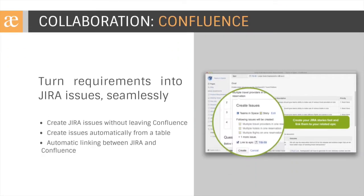You probably already know that Confluence is a great tool for collaboration. All kinds of teams use it for sharing content, documenting processes, creating knowledge bases, and capturing their meeting notes. But it turns out Confluence is also perfect for defining product requirements. And did you know that it's possible to turn those requirements into JIRA issues instantly? You don't even have to leave Confluence to do it.